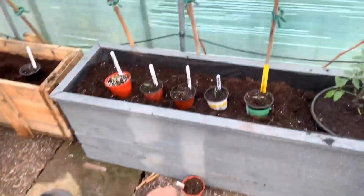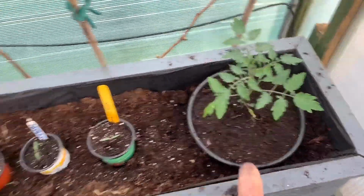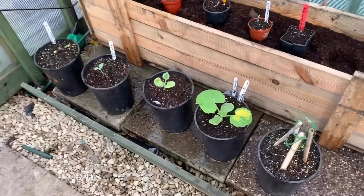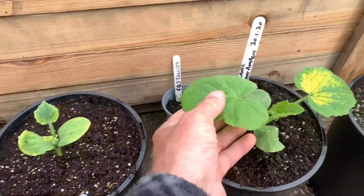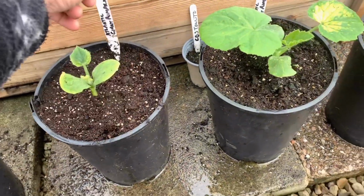I'll just give these tomatoes a feed from top. Just give them a little bit. Little ones, and I'll give this a good drink. And I'll give these a good feed, because these are picking up now. So they'll be taking food a lot more.